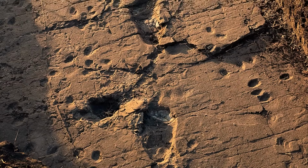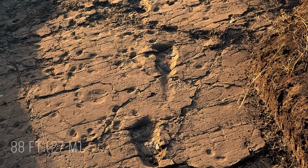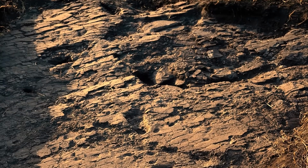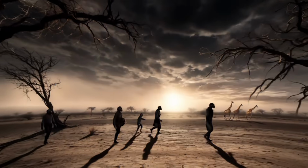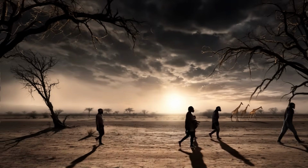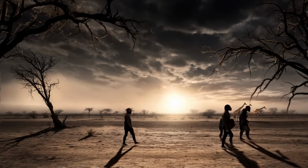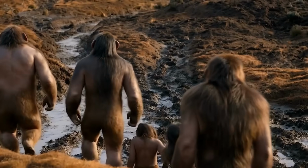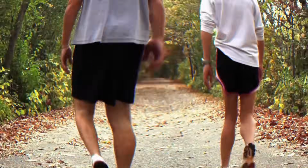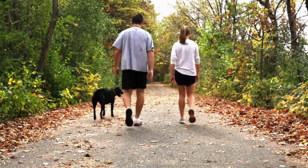The trail stretched 88 feet and has about 70 footprints, left behind when a bunch of early humans walked across some wet volcanic ash. What's cool is that these early humans were already walking on 2 feet, like us, not all hunched over like apes. The close spacing of the prints shows they probably had short legs and a shorter stride than we do today.